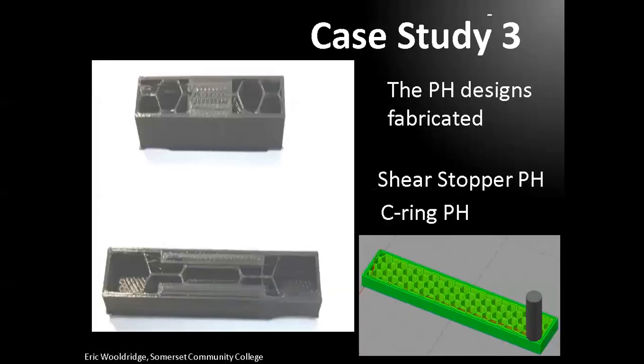Here's a couple pictures of the fabricated parts that were stopped mid-fabrication so you can see the cross sections. This is the shear stopper. As you can see, solid core. Notice how little infill is right here or there.